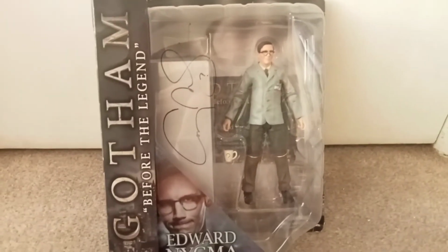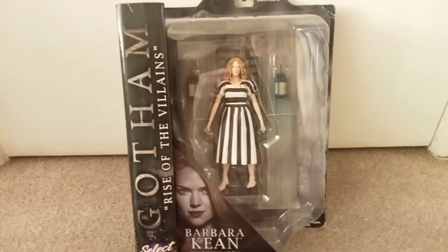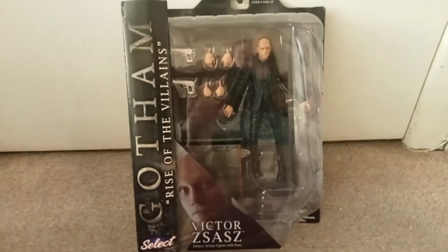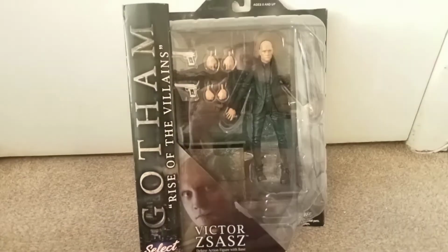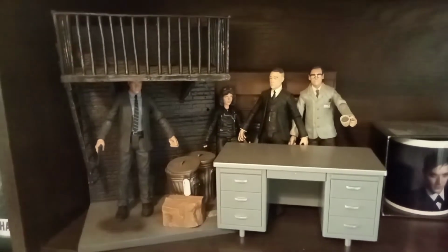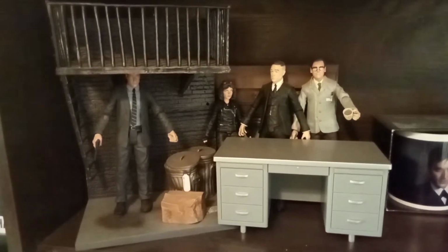Next up we have Edward Nygma, or the Riddler, signed there by Cory Michael Smith. We have Barbara Kean, who was probably one of my favourite characters in the show. Harvey Bullock here. And finally in box, my personal favourite, if you heard my answer to the question earlier, Victor Zsasz. Next up we have a couple more Gotham figures loose out of the box. These aren't incredibly easy to get your hands on in England, so I do like to grab them when I can at Comic-Cons, on eBay, etc.